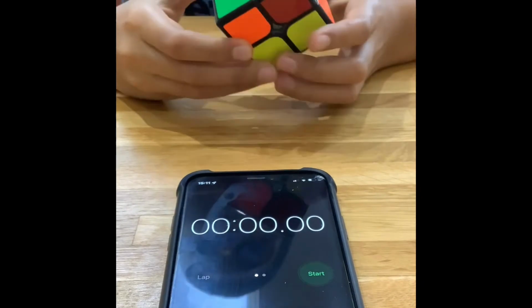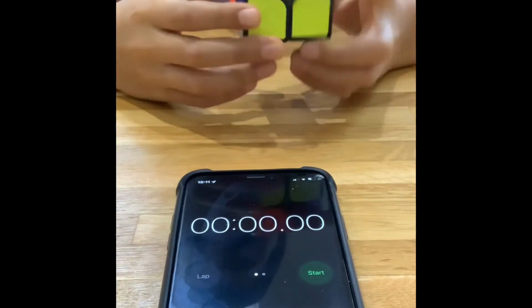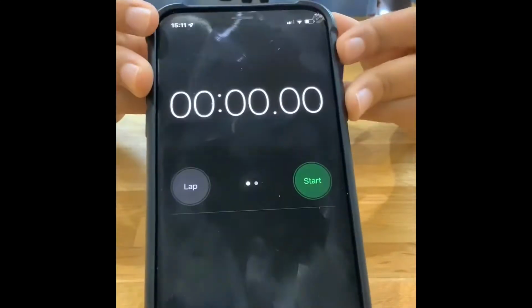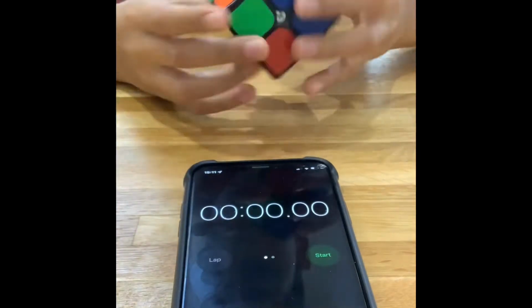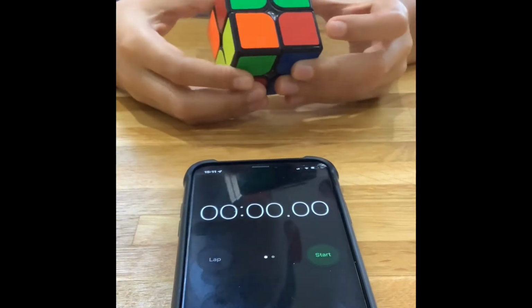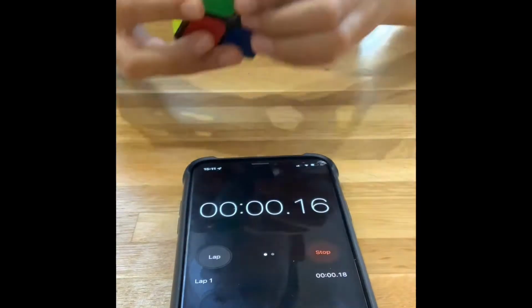Right, so now it is going to be the first attempt, and as you can see, we have got the stopwatch here. That is going to count us down. So yeah, let's get into the attempt. So 3, 2, 1, go.